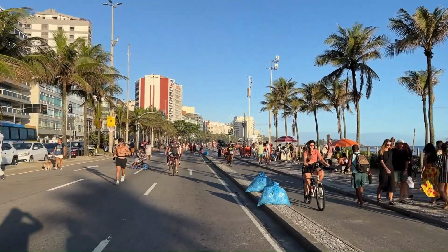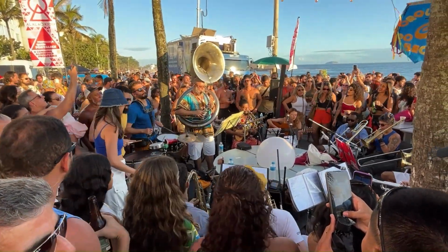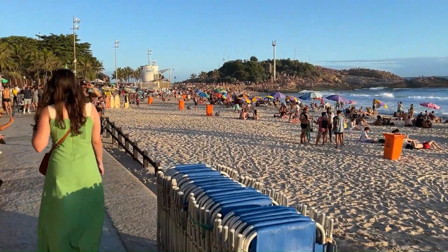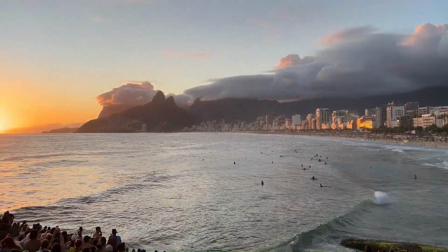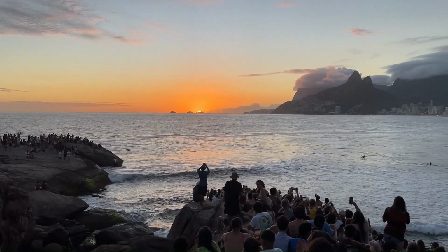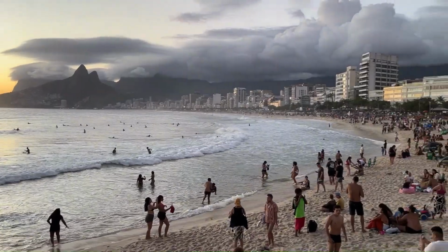So we're walking to the point where everyone watches the sunset again tonight. Lots of people out here again tonight, waiting for the sunset in about another half hour. Sun is going down. A lot of people out here. There goes the sun. Woo! All right, some surfers are out there. A lot of people at the beach.